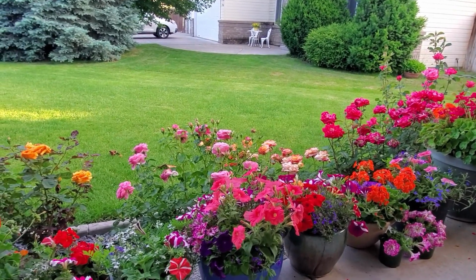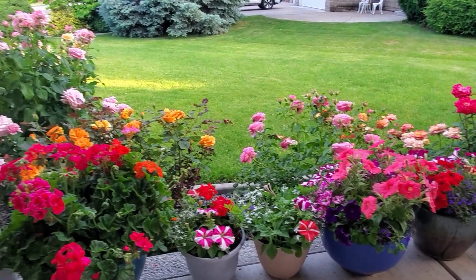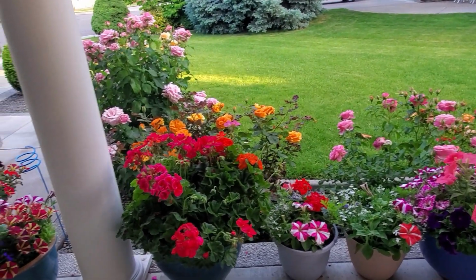Yeah, these colors look so vibrant during the day, but even at night or evening, they just glow.